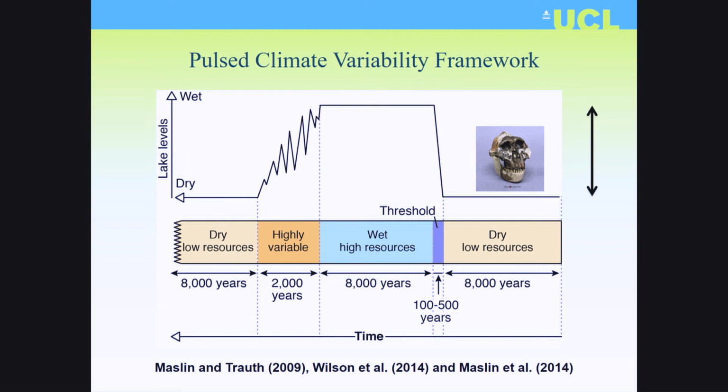The lakes do not want to go. So when there's a slight drying, they resist, they have feedbacks, and it's come, go, come, go, come, go for about 2,000 years. And then finally, there's not enough rainfall to keep them at all. This is where Rick Potts thinks Homo erectus comes in.